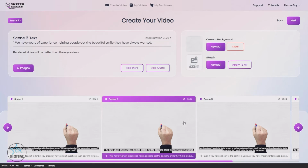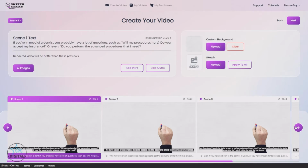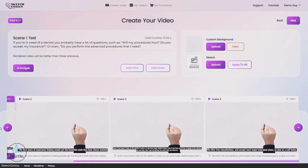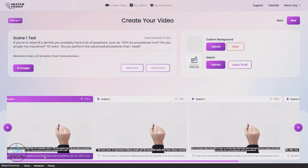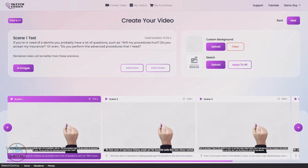You can choose other scenes, and we can navigate from side to side. On the bottom, you can see a little snippet of the text on the slide. This is more useful when you don't have captions on, but up on top here, you can see the full text of the scene. We can't edit it here. We would have done that at the earlier step. We also see the total duration of our video. It's going to be a 31-second video.